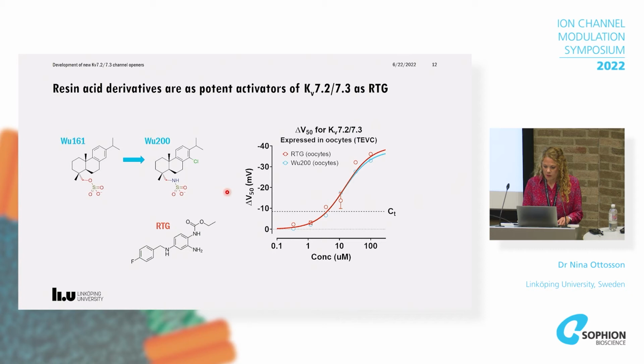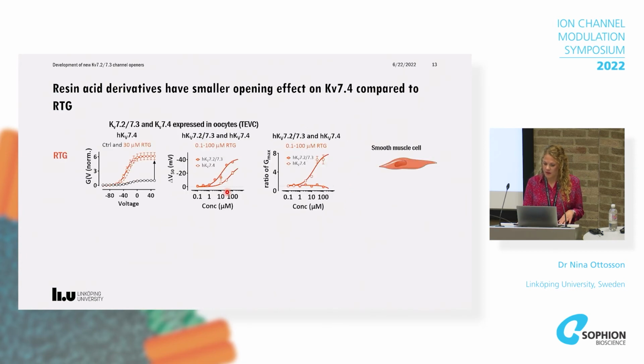So that was one of our goals with this project. And as I mentioned also, this effect on the Kv7.4 is extremely important to keep track of all the time for these compounds. And retigabine is, unfortunately, a very potent opener of this ion channel. So it particularly has two effects. So it does shift the voltage dependence, but as we can see here for the unfilled circles, the effect in the voltage dependence is smaller on Kv7.4 than on the target for retigabine.